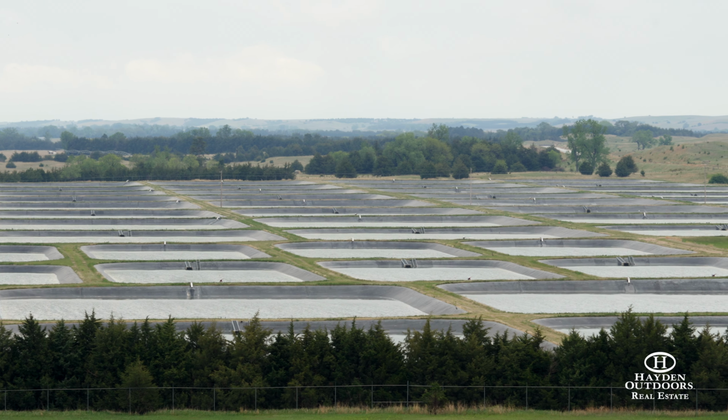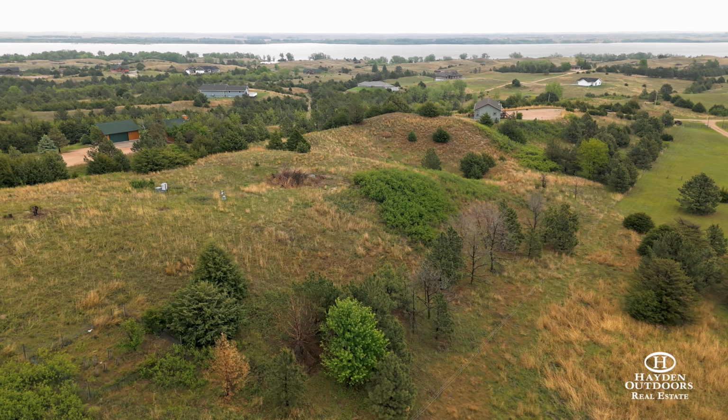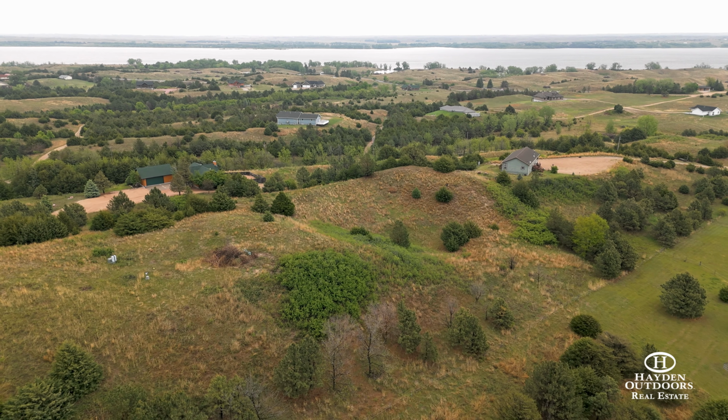Whether you dream of building a lakefront vacation retreat or living lakefront full-time, this property is a rare opportunity to create something special in one of the state's most picturesque settings.